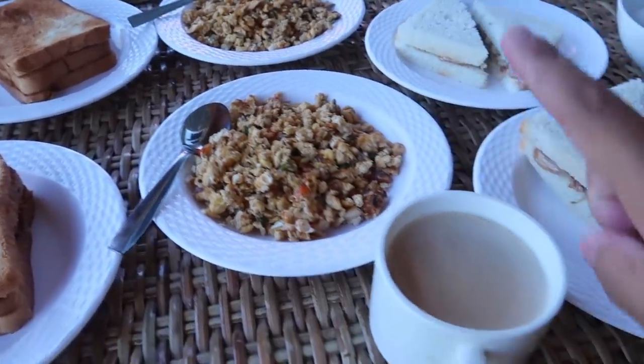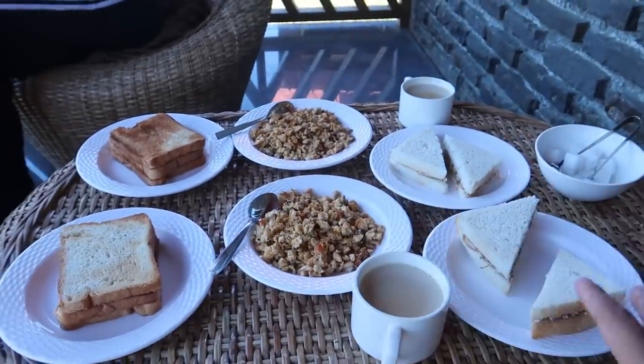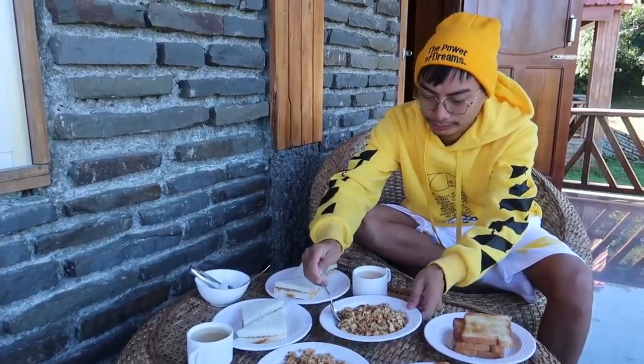I was planning to give a tour of how this room looks, but I was quite hungry and they also served me breakfast. So they served breakfast for me and my friend who came here to help me with the videography and everything. We just got ourselves some scrambled egg, some bread toast, milk tea, coffee, and chicken sandwich. We're just gonna have that for breakfast, and after breakfast I'll give a room tour and maybe take you around the resort and give you the details of everything.